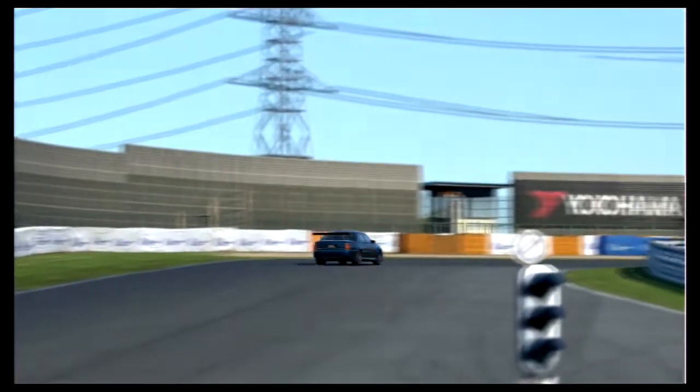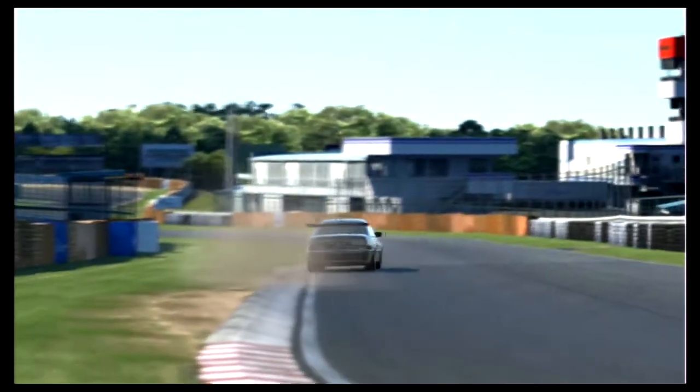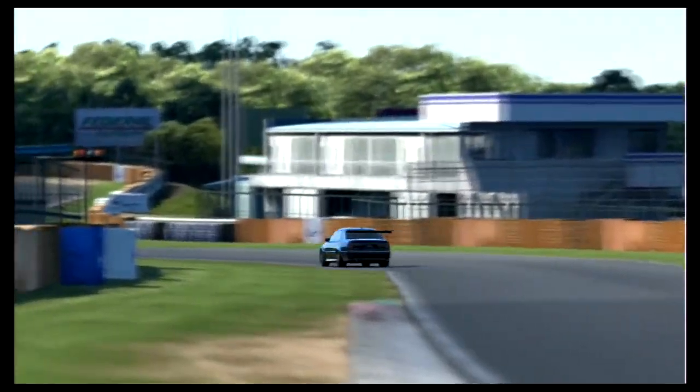I think it's around here. Do I get a big slide around here? No, it must be the next lap. Oh no, it is this lap. I get a very big slide around the final corner, but once again, it's a very controllable slide, which is nice. It's nice to have a controllable car that you can still have a hell of a lot of fun with.